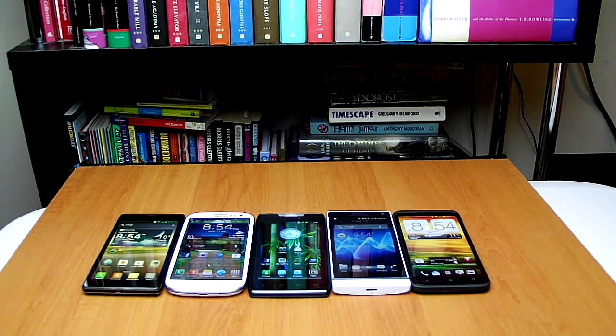But what we are coming back here today for is a look at the camera. Of course, a very important feature of all smartphones is the camera. We're just going to go through one by one, show a little bit of the features, and get to do some sample shots.